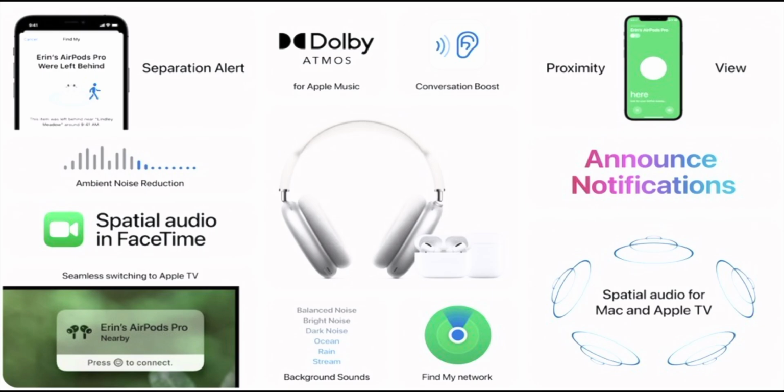Essentially, what it does is it takes the microphones of the AirPods and lets the wearer hear a person's voice much more clearly. So, let's say somebody needs some sort of hearing aids or something like that, it amplifies a person's voice. So it essentially acts like a hearing aid.